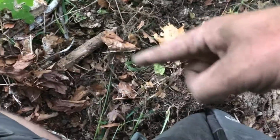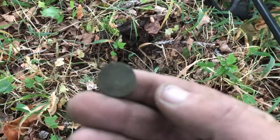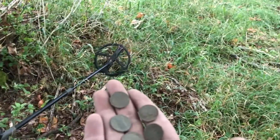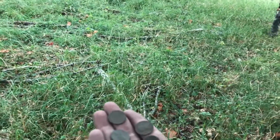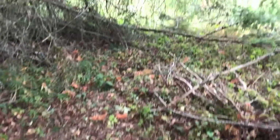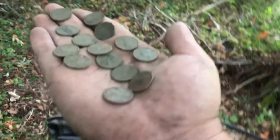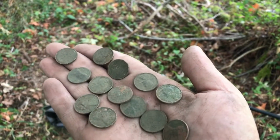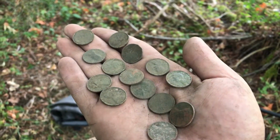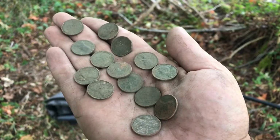All right, that Wheatie spill's not done. I'm sitting right on where those two Wheaties were, and right there's another Wheatie. Man, all right, I'm gonna spare you guys the pain of watching me dig up wheat pennies. I'll show you my crap here. So right here where my bag is, to right over there by that limb. There we go. That's 14 wheat pennies all in this little area. That was weird, man. Hey, I'll take it.